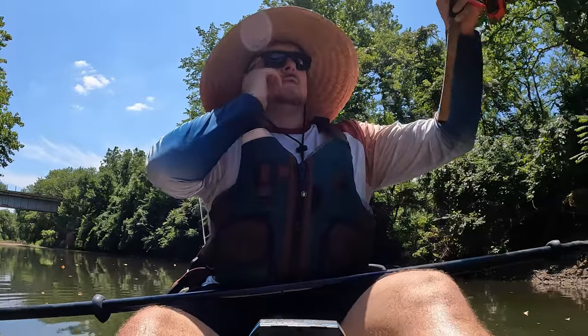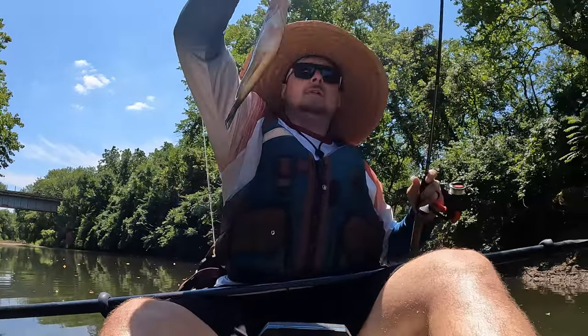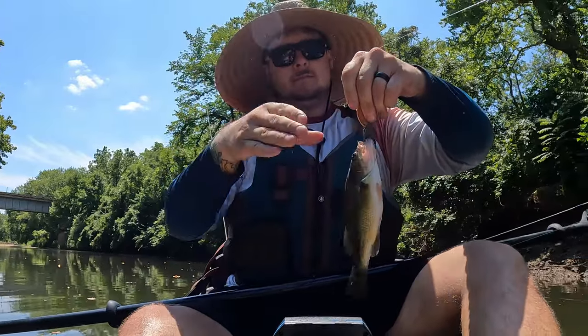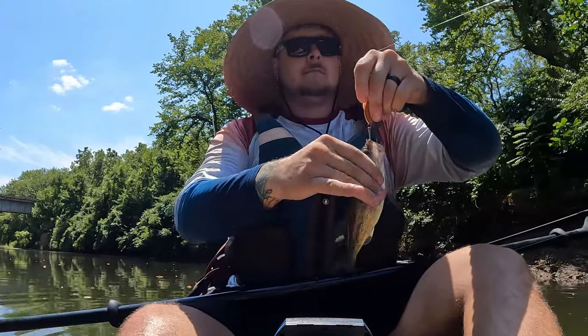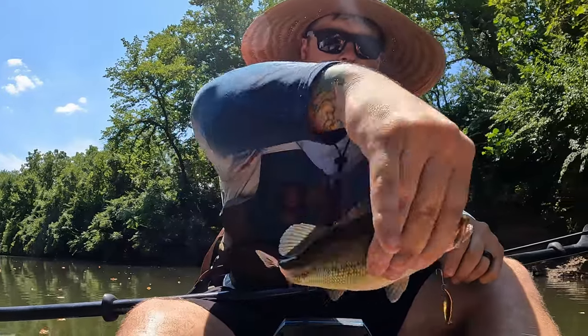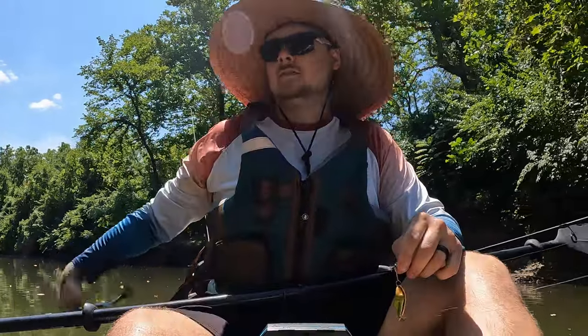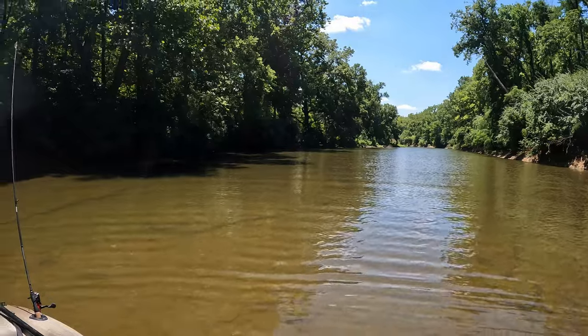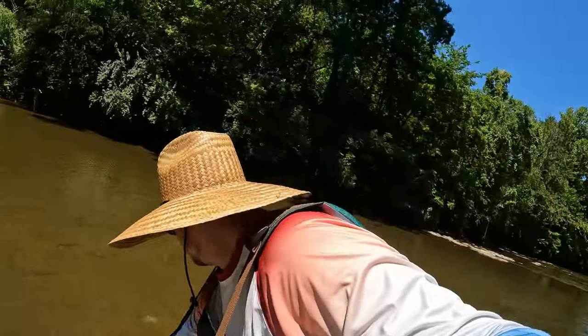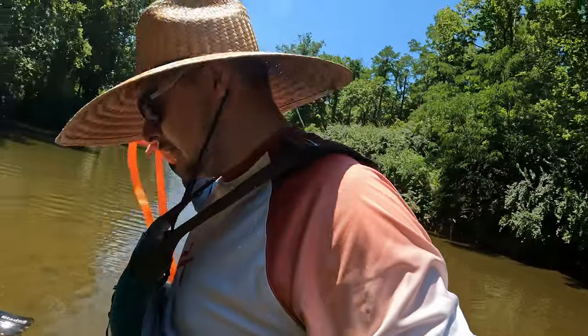Oh, there it is. First fish on with the spoon. Nothing real crazy, but first river fish. Well, GoPro, it looks like this is the place where we have to hoof it.